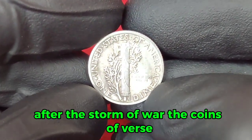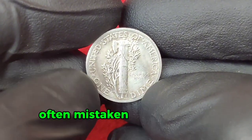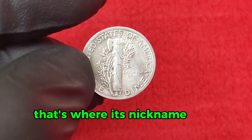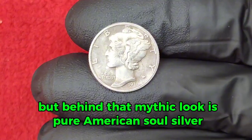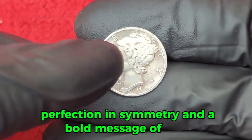The coin's obverse shows Liberty wearing a winged cap, often mistaken for the Roman god Mercury. That's where its nickname came from. But behind that mythic look is pure American soul, silver brilliance, perfection in symmetry, and a bold message of hope.